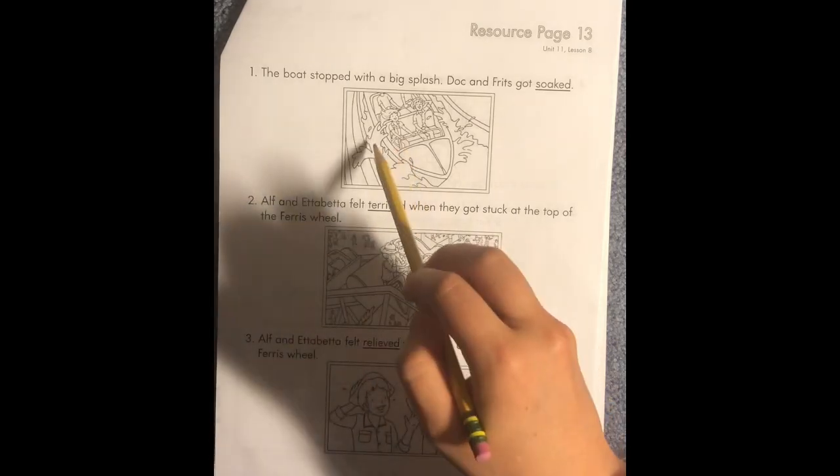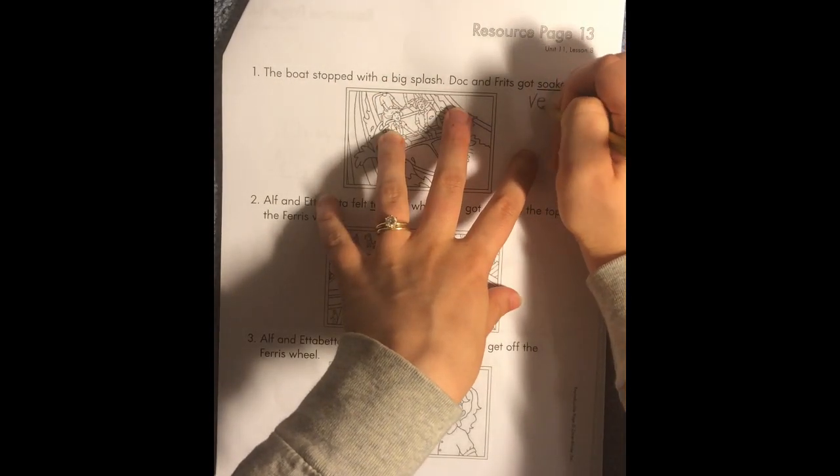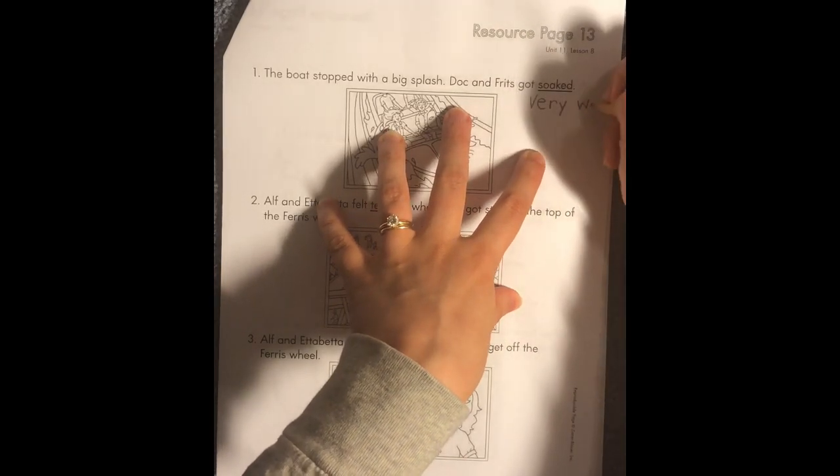Now, do you think they got a little bit wet or very wet? They got very wet. Look at these giant splashes. So soaked means very wet. So we're going to write that. Very, V-E-R-Y. Wet, W-E-T. Okay. Number 2. Let's read it together.